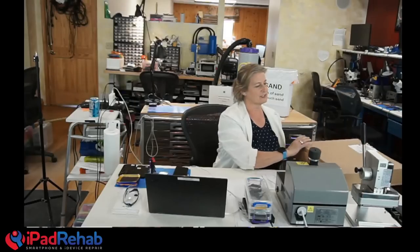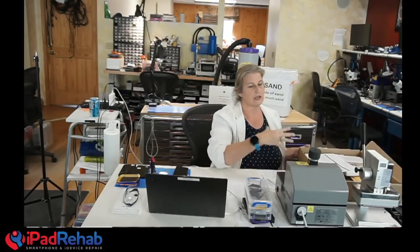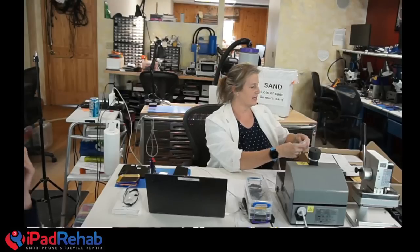All right, so now where's my screen? So here's my other box. Now, when I was ordering this online, it was unclear to me what was in the toolkit and what was, you know, it seemed like it was kind of really duplicative. So some of this stuff I think I got twice.